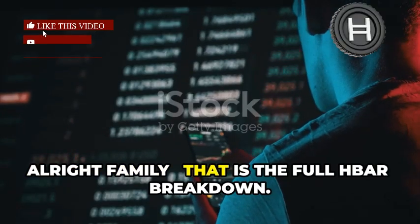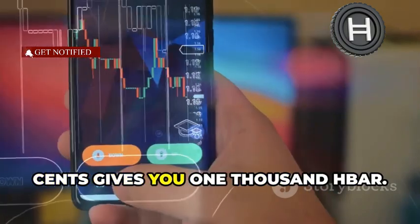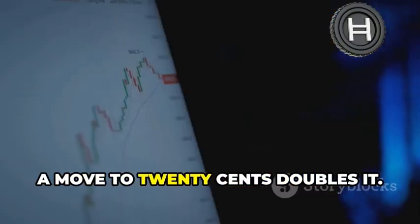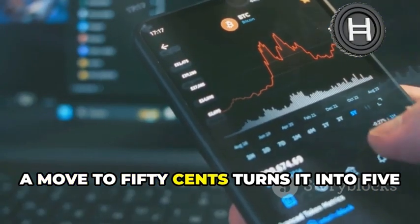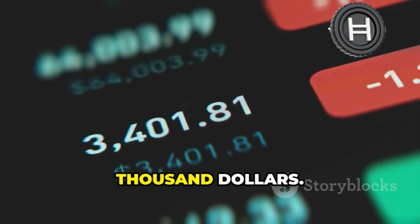All right, family. That is the full HBAR breakdown. A $100 position at 10 cents gives you 1,000 HBAR. A move to 20 cents doubles it. A move to 50 cents turns it into $500. A move to $1 makes it $1,000.